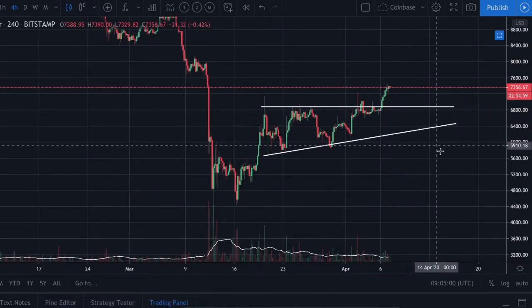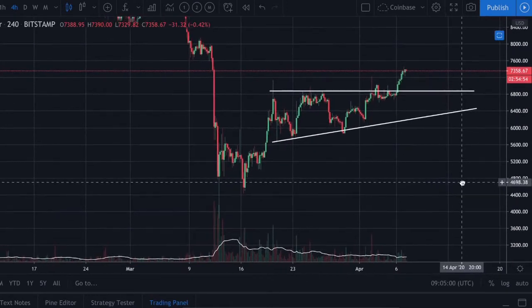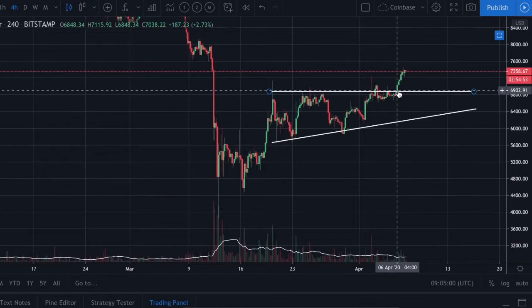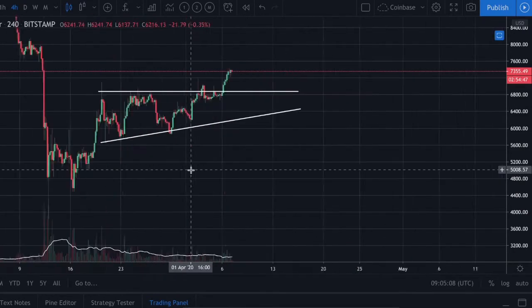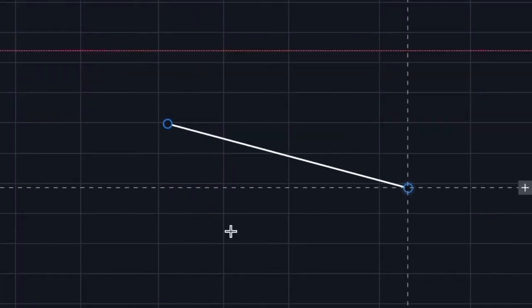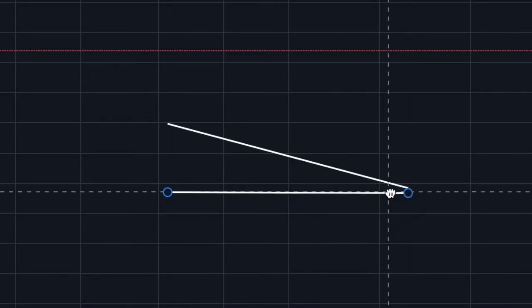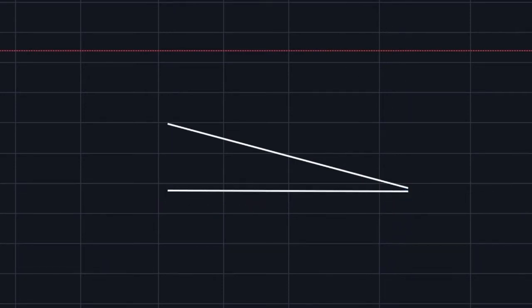However, guys, let's now just go through one of the most basic things in chart patterns and technical analysis. When we break out, we need to see the breakout confirmed by volume. And let me just first of all show you what we want to see. Let's say we have a resistance and we have a support. And now I'm just showing you the opposite. This is a descending triangle, a bearish pattern.